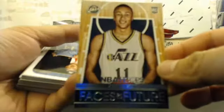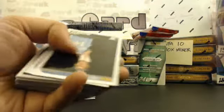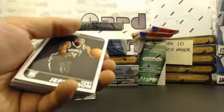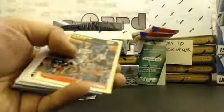Faces of the future, Dante Exum for the Jazz. High honors, Vince Carter. That's going to Raptors. Andrew Wiggins. Class action, Deron Williams. Parallel of DeAndre Jordan.